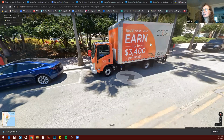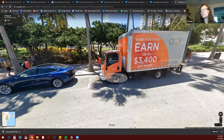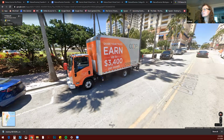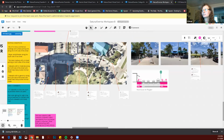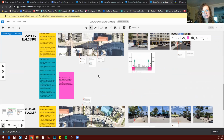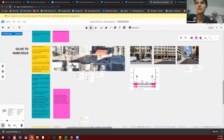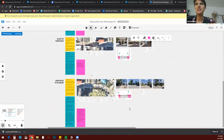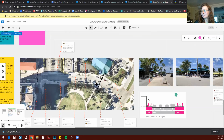Perhaps again we keep it on the south side if it's really needed there. But I'm almost thinking for this section, for both blocks we just discussed, Narcissus to Flagler and perhaps all of it to Narcissus, we get rid of parking entirely on both sides. I mean, it would feel a lot nicer, that's for sure. Parking is always a delicate topic. I also like to be able to park close to things, but if I had the ability to bike to things much easier than I do, then I would take that any day.